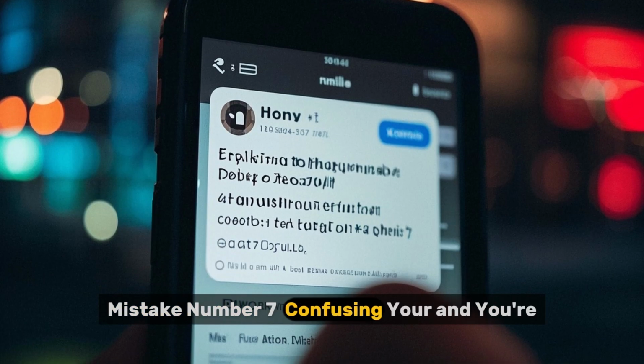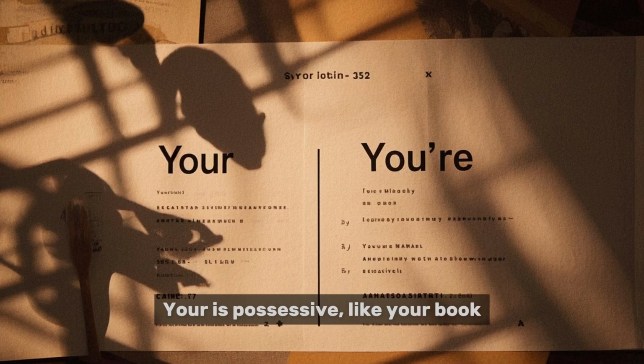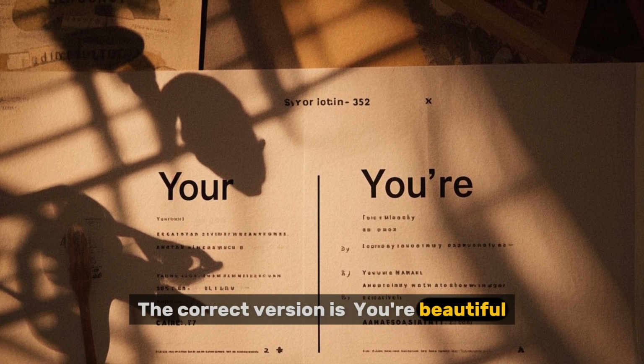Mistake number 7, confusing your and you're. You say your beautiful. Why is this wrong? Your is possessive, like your book. You're is a contraction of you are. The correct version is you're beautiful.